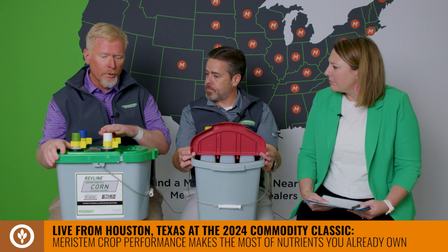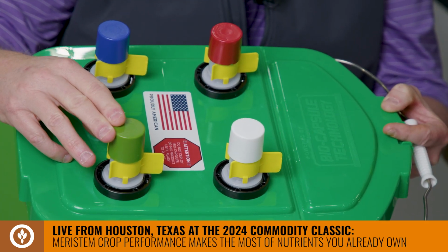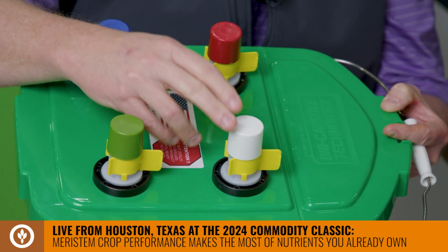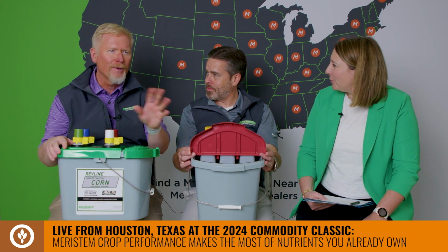So what we're really working on here is a derivative of a live organism with our green button, and we're working with live organisms on all of our other buttons. We talked about inoculants and soybeans. So real quickly, the difference between a red and a top is this is for soybeans, this is for corn. We just like to have a different color. Color coding's great, isn't it?